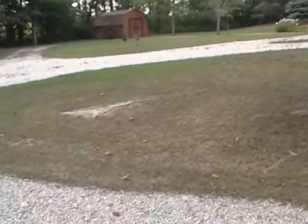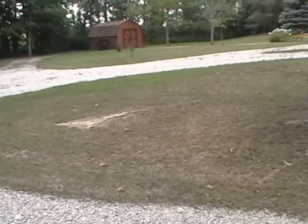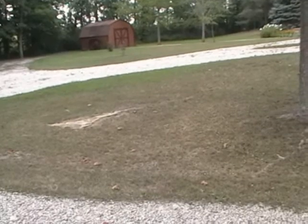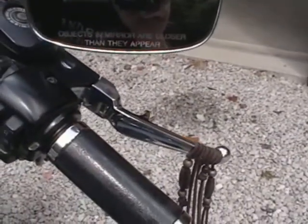I practice by riding around in a nice wide open space. You can accelerate by giving it a little more gas with your throttle. Don't forget where your brake controls are. Your foot brake on the right, your front hand brake on the right.